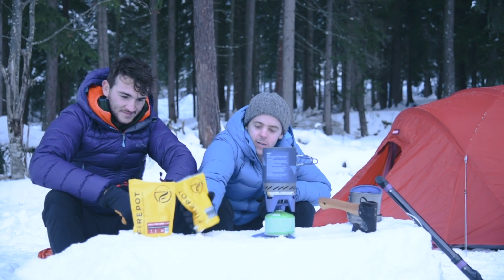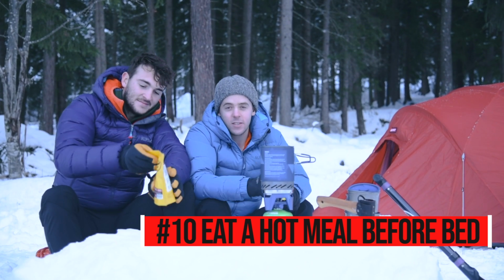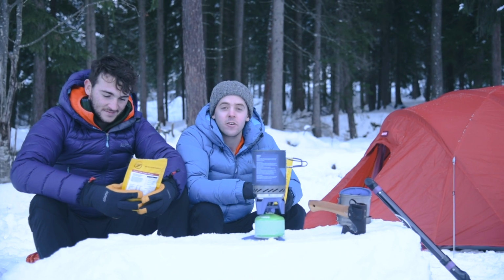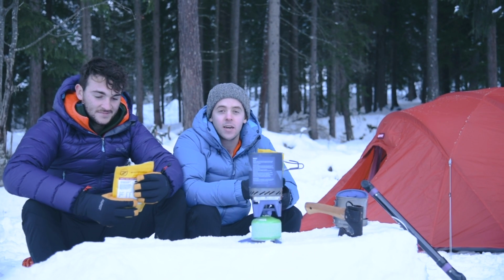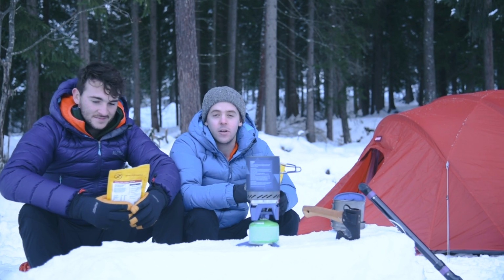Right, that's got to be done by now. The thought of a delicious dinner when you get back to your camp is enough to keep you going through the harshest of days out in the mountains, and winter camping isn't any different. Make sure you cook your food well away from your tent so you don't get any condensation buildup. And for a final top tip, it's a really good idea to eat a hot meal before you get into your sleeping bag. It might seem like a lot of effort, but it's really good for getting your core temperature up before you go to sleep at night.